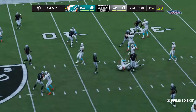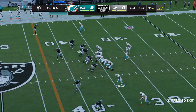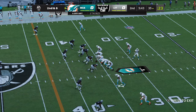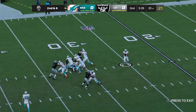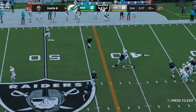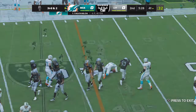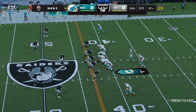From the gun, they'll try to run it. And he'll fight forward on the straight-ahead running for just a couple of yards. 2nd down. Now a play fake. Here's Tagovailoa. Over the middle, he's got Gesicki, the big 6'5" tight end. 6 yards is the pickup, and that'll lead to a 3rd down.